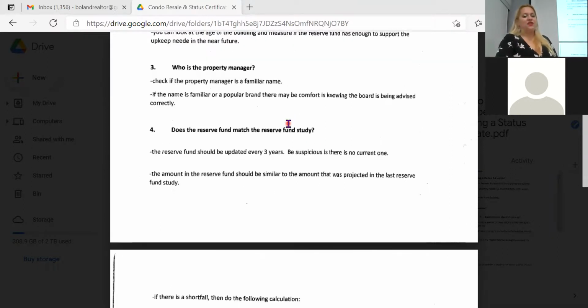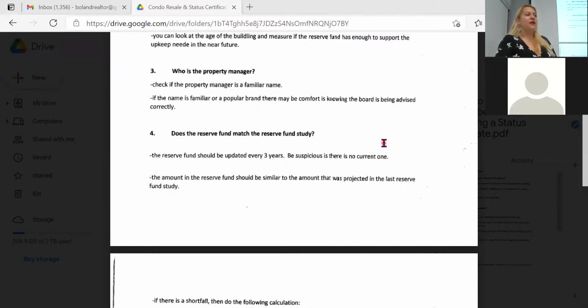Who is the property manager? We touched on this a little bit, okay? When my client said little kids were running through the hallway and the property manager comes out barking at her, check if the property manager is a familiar name, right? If the name is familiar or a popular brand, there may be comfort in knowing the board is being advised correctly.